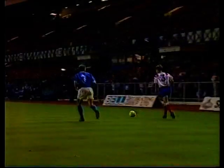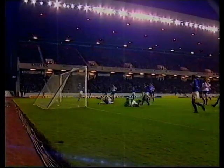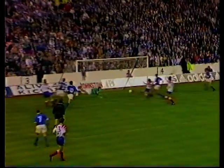Frustration all over his face, but just look at the quality of the pass here from David Robertson. Makalichenko's alive to that, drilled the ball across. McCoist couldn't make contact. Well, what a good ball from David Robertson. Makalichenko going in behind the Lyngby defence.